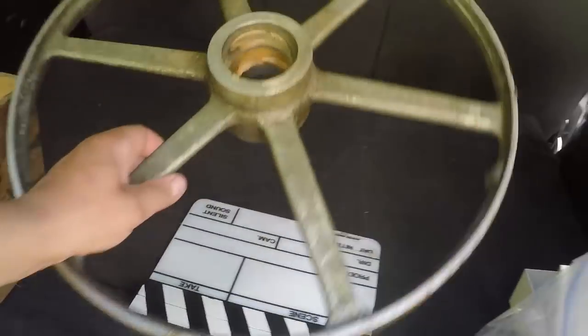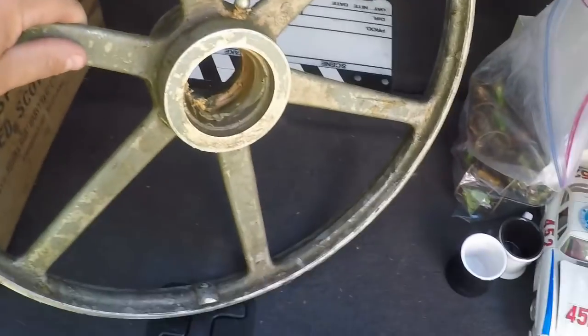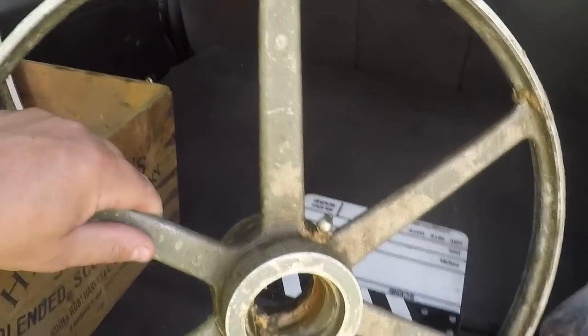I thought this was cast, but it might actually be aluminum. I don't know what it's for. It's kind of a cool looking little wheel.